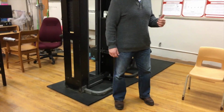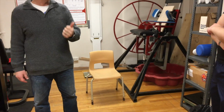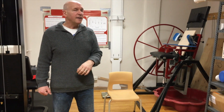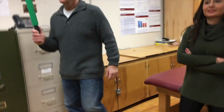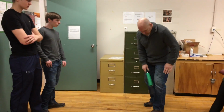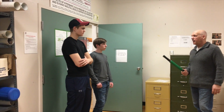So in this lab here, we do a variety of different things. The big guy that just left, he's one of our grad students. He's looking at the excitability of the motor neurons, so the neurons in your spinal cord. And we use this device here. You've seen this before? This is a rotor massager, so you roll it on your muscles, and it tends to give you a greater range of motion, and it can also decrease pain.